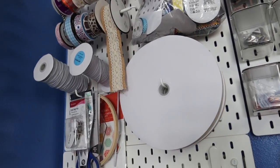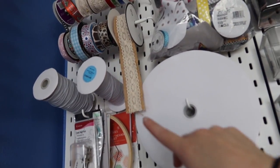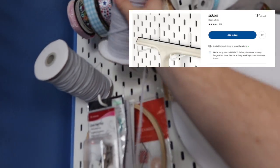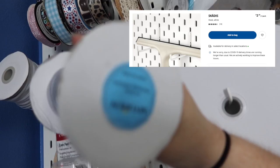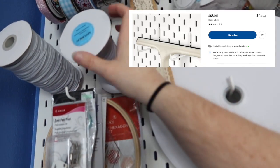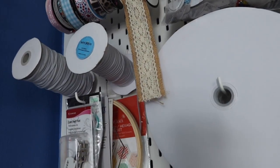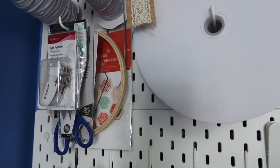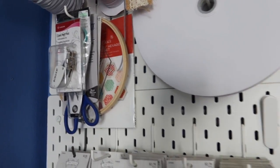Now elastic. Many of you guys have been using elastic. If you've got the elastic coming in one of these things, they've got these little pegs at IKEA that'll go right on your board, and they fit really nicely right up on there. So I've got those two set up there. I've got one of those using to hold all of my random stuff and things.